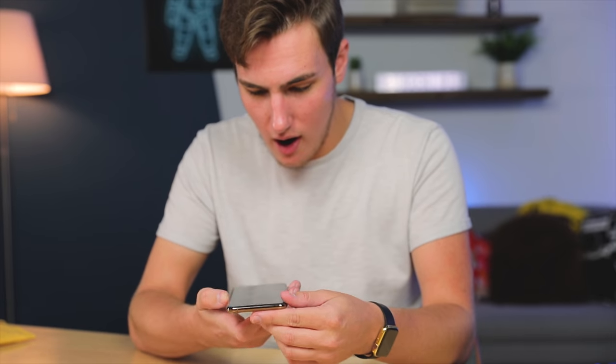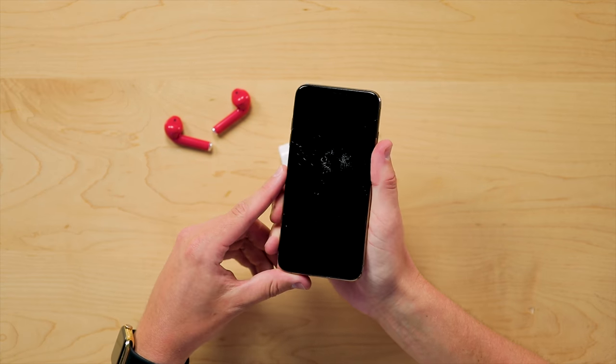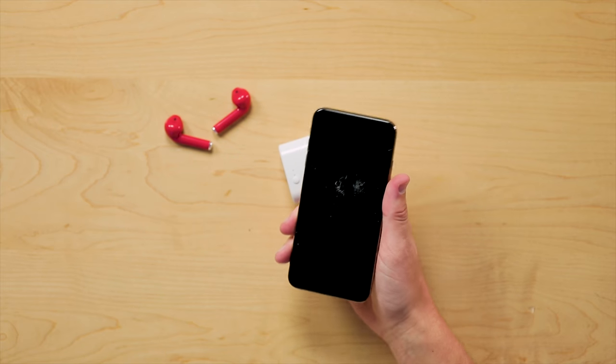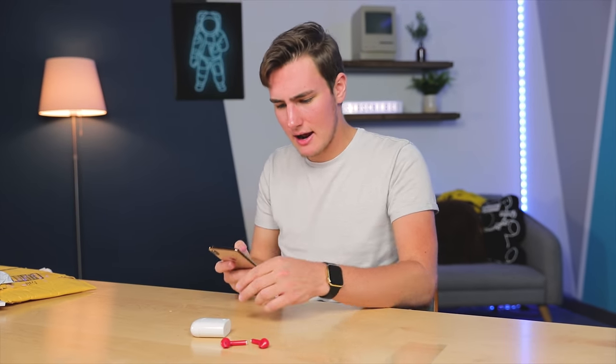Really? Okay. You're gonna really do me like that? Look at this! Look at the crack and spider web on this phone. You saw how nonchalant I was. I didn't actually think. Yeah, that case is a total dish. Don't buy that. This is the second iPhone XS Max I've gone through. This was an Apple Care. So that really sucks. But let's test out these AirPods now.